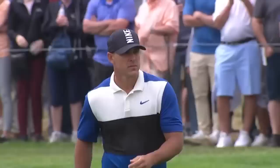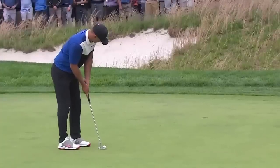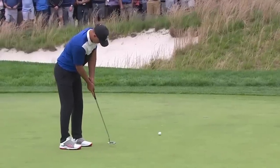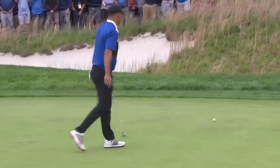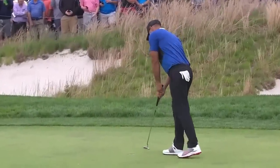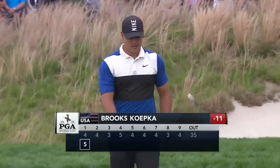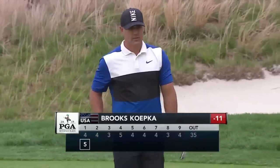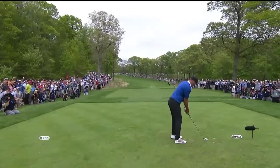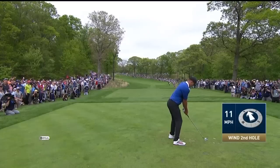Well, there you go. So that is the putt for par. See that index finger of the right hand down the shaft. One of the few people who use that method. And there you go. All of a sudden that lead has shrunk to 6. And in just a moment, with Harold Varner standing over that birdie effort, it could shrink to 5. So give us a good idea of the heartbeat and the mind of Brooks Koepka.